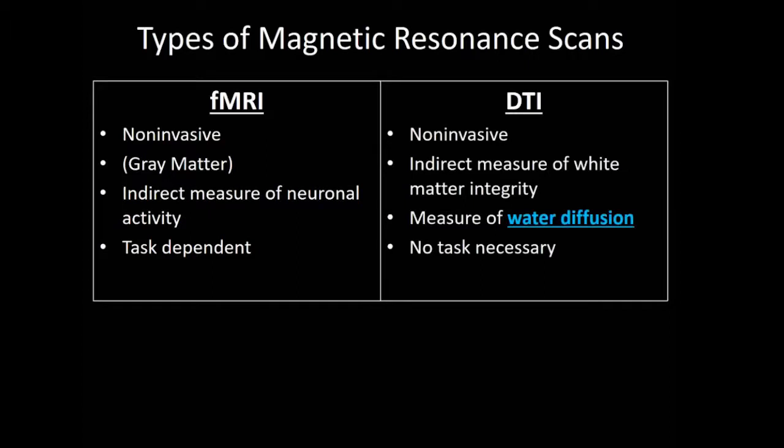Another kind of scan is diffusion imaging, which is thought to be an indirect measure of white matter integrity. And it's based on this idea of water diffusion. So this is a structural scan. It's looking at white matter tracts in the brain. So it's not looking at what is happening while you're doing something. It's looking at what your brain looks like architecturally.